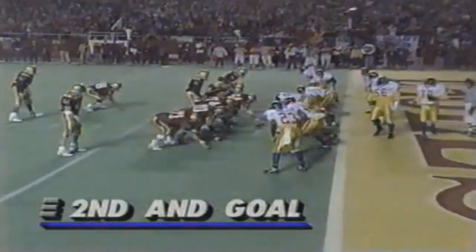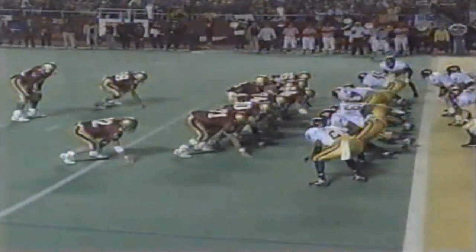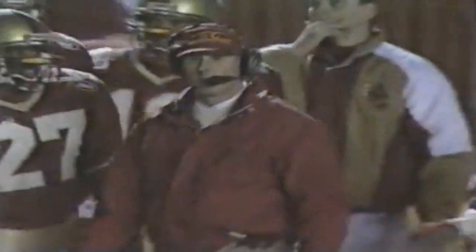2nd down and goal. Don Nehlen hoping his defense can come up with another big gem, as they have 3 times already. But he faces a 220-pound senior named Darnell Campbell, who's got 18 rushing touchdowns this year. 2nd and goal from the 2. The pitch to Campbell. He's not going to get there. Big-time hit that time by Wes Richardson.